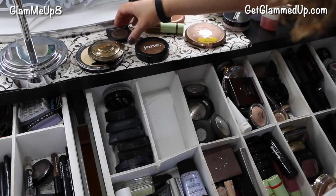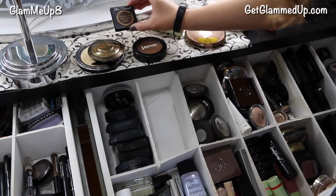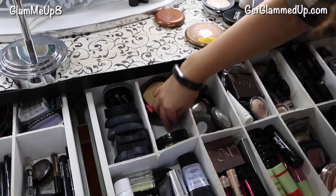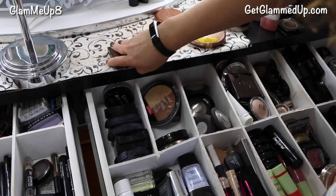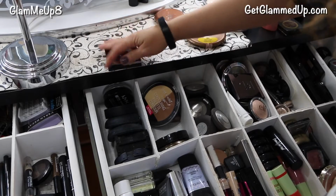So I don't need both the Too Faced and the Jane one, so I guess I'll get rid of the Too Faced one. Keeping the cream one just because it's good to have a cream one. This is the one I've been using from Makeup Geek every day. Love that one too, so I'm gonna keep that.